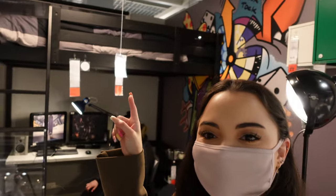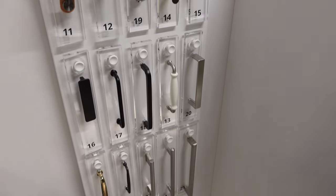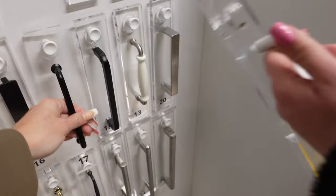Look at that. So these are the options for the handles, but I don't like any of them. I don't know. So hello. Ja, je kan ze eraf pakken, kijk. En dan kan je kijken zo. My bad.